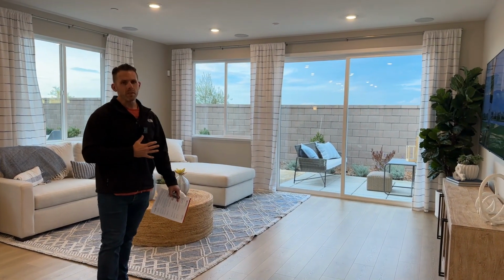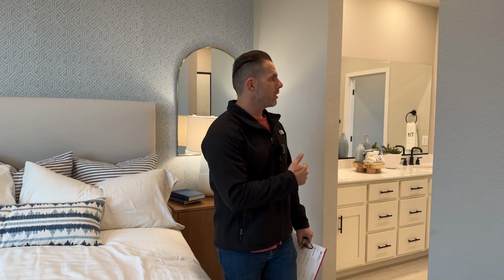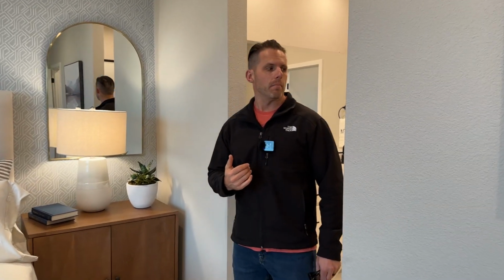Now, the backyards look a little small here, but I'm sure that they're gonna have some lots that are gonna be a little bit bigger. Now, off of this great room in the back of the house we're gonna have the master bedroom. Walking into the master bedroom, you're gonna have a big master that's gonna be downstairs. That's gonna be my favorite thing. These knees don't like going upstairs, but you're gonna have your main bathroom here.